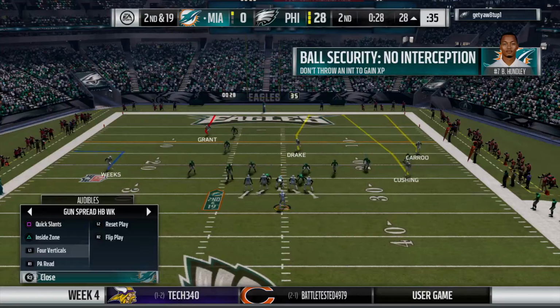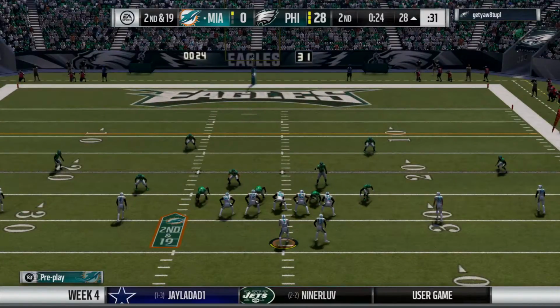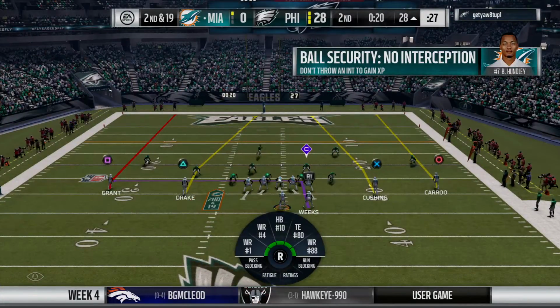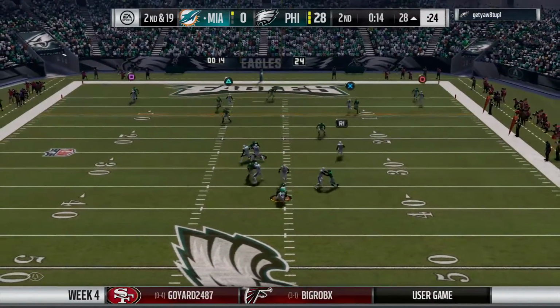Vinny Curry. He's the one that got to him. He takes him down for a loss of 9. Come on, let's go! Brad 38! Now a shotgun snap as they'll look to throw.